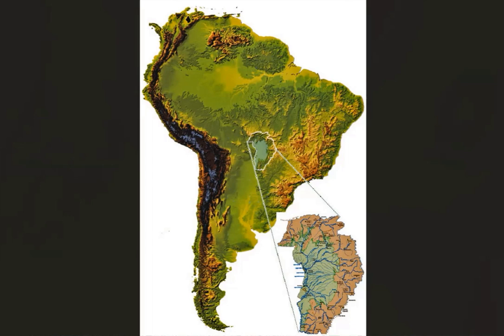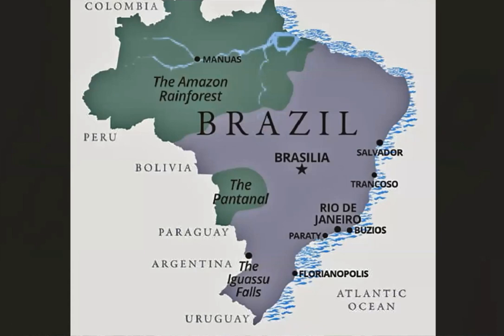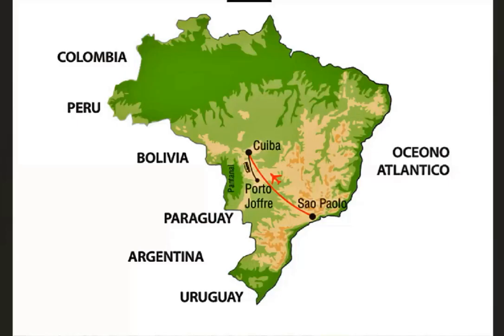There's the Pantanal, center of South America. It's on the western side of Brazil. It gives you a bit of a schematic. It borders two other countries, Bolivia and Paraguay. There's the Amazon at the top. And how do you get there?